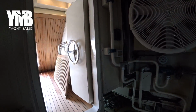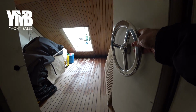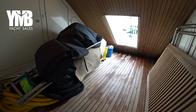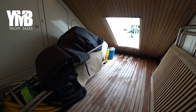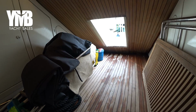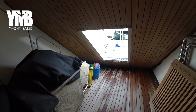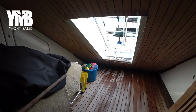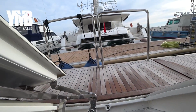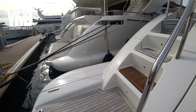Now we are stepping further backwards through a small watertight door into a garage. This garage can be opened hydraulically, and when in use, you can put the deck equipment, lines, fenders, and everything which the boat needs for her deck equipment. Very useful. Now we are just going to go out through the aft door and have a quick visit on the water platform.